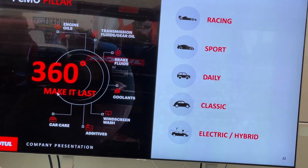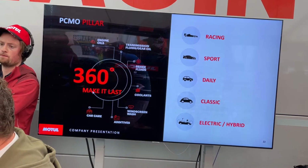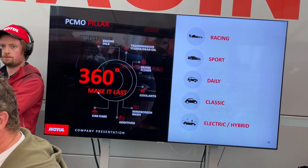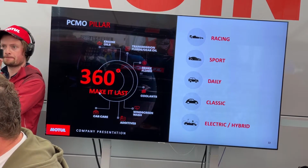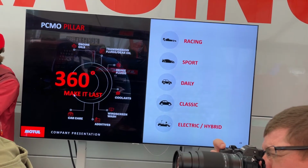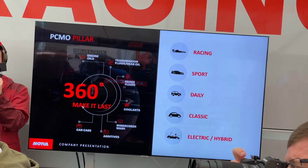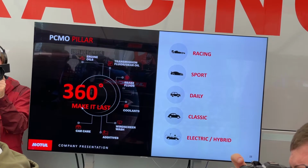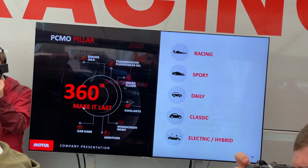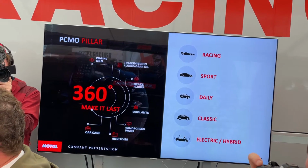Totally through our history and in our DNA, we have racing, motorsport, we have our daily use of obviously ordinary standard oils for all the passenger cars. Classic market, which is what we're here to celebrate, is obviously key to us. Future-proof with everything that's changing in the next few years, so a very important pillar for Motul and for us. We see it as key to our success in the UK in particular, which is why we support Silverstone Classic, including Revival and all of the teams and ambassadors that we're happy to share with us here today.